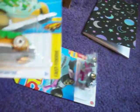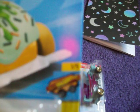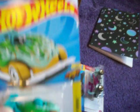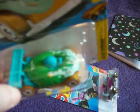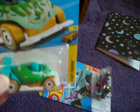So yeah, this one's a fast foodie car, Donut Drifter. This is the first one, 1 out of 5 in the collection. The only other one that I need now is the chocolate donut, until they come out with other colors. Maybe they'll come out later on with a yellow donut or an orange one.